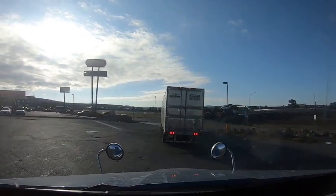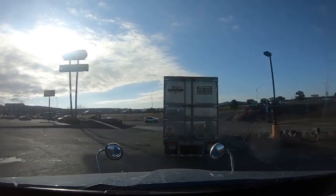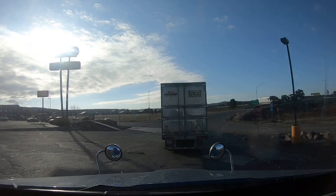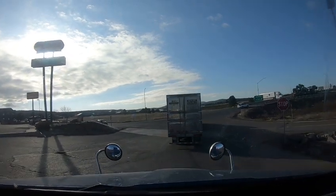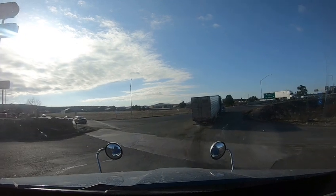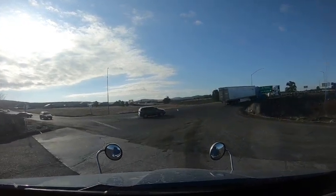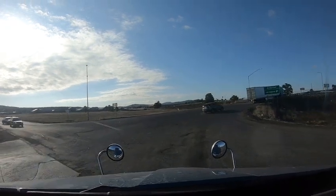We had a little stop by McDonald's for a little breakfast sandwich. It's still around 39, 40 degrees out. And just do a little bit of traffic and we get back on the road here.